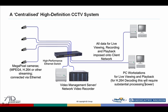Now let's have a look at a centralized high-definition CCTV recording and viewing system. So here we have our high-definition megapixel cameras, and they can be generating MPEG-4 streams, H.264 streams, possibly in some extreme cases motion JPEG, although that will impose a huge loading on the network. They will be coming through the switch architecture of an organization, and then into a centralized video management system comprising a video management server and some kind of network-based video recording. That might well be a scalable NAS solution or something of that ilk.